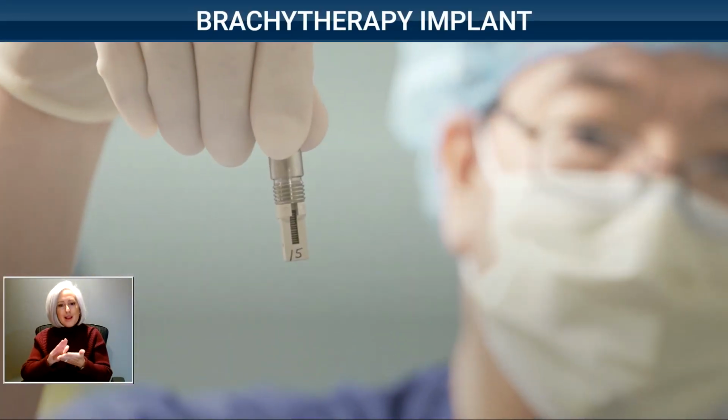High doses of radiation can kill cancer, but damage your body at the same time. Today, we learn about a technique that allows for more precision, which means fewer side effects, fewer complications, and fewer trips to the hospital. It's called brachytherapy, and it involves placing tiny radioactive seeds or pellets inside the body.